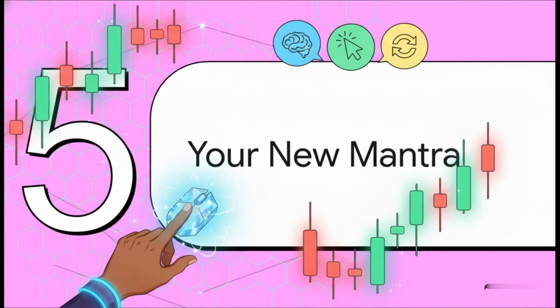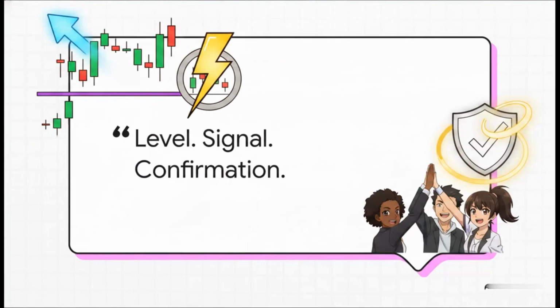So look, if you're going to remember just one thing from all of this, let it be what's coming next. We can take this entire professional strategy and shrink it down to just 3 words. This should be what you say to yourself every single time, before your finger even gets close to that mouse. This is it. This is your new trading mantra. Level, signal, confirmation.